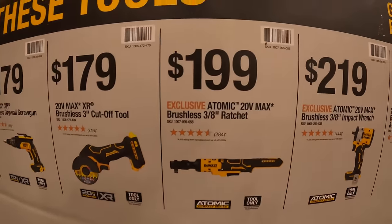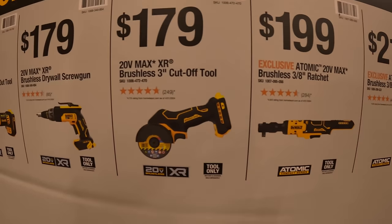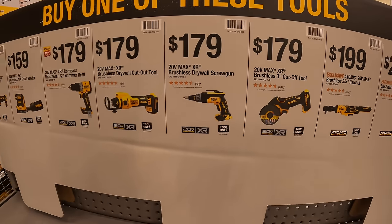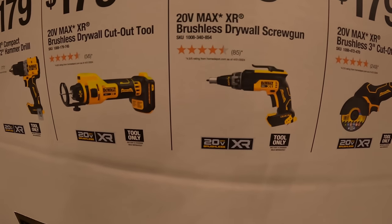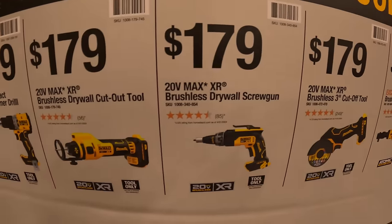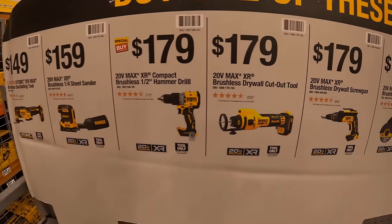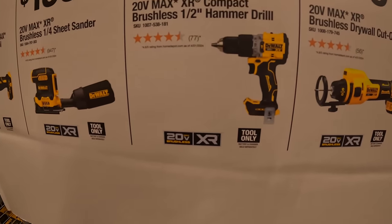$199 for the 3/8 inch ratchet. $179 for the 3-inch cutoff tool. $179 for their XR brushless drywall screw gun. $179 for their drywall cutout tool. $179 for their XR compact hammer drill.